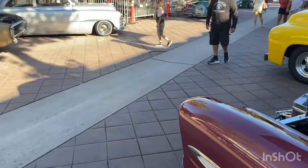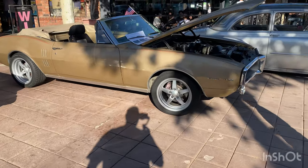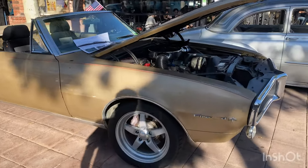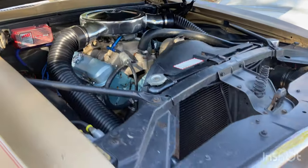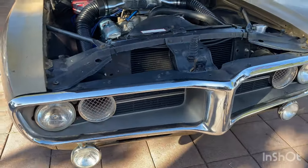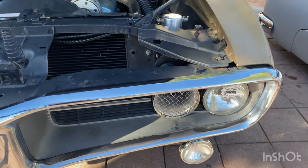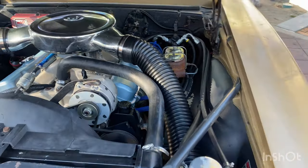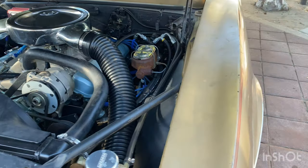Across the way here, looks like we got a 67 Firebird convertible. Should be a 350. That's the way these came. Unless he's throwing a 400 in it, but the 67s originally came with that. Look at that. He's got himself a little bit of induction going here through the high beams. So, yep, LA Roadster stickers on here. Upgraded brakes. Might be a 400. Let me see what he's done over here.